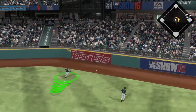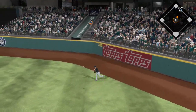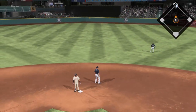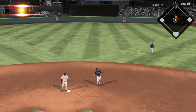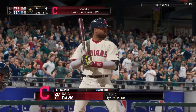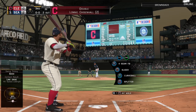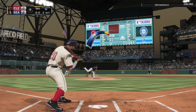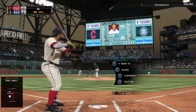And that'll get by and on through towards the wall. And he's in there safely. He's got a double. Rajai Davis will get an opportunity here in a run-scoring spot now following the 2-out double. And this is really where you earn your money. Runner on second, 2 outs. Let's see what he can do here.